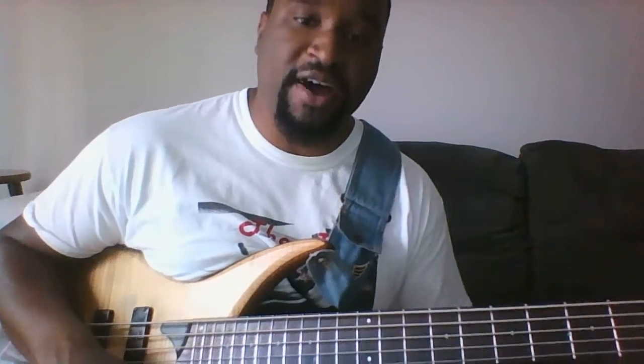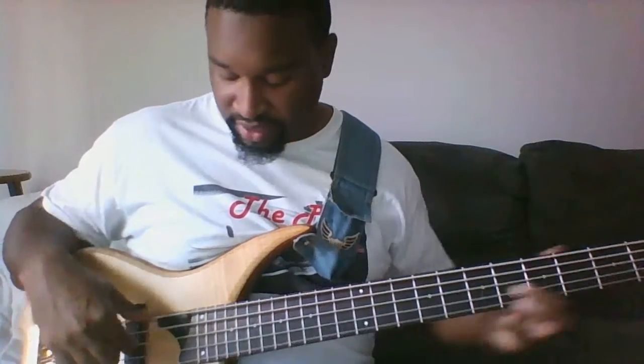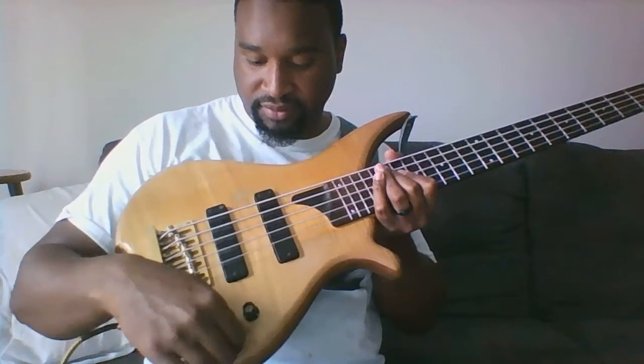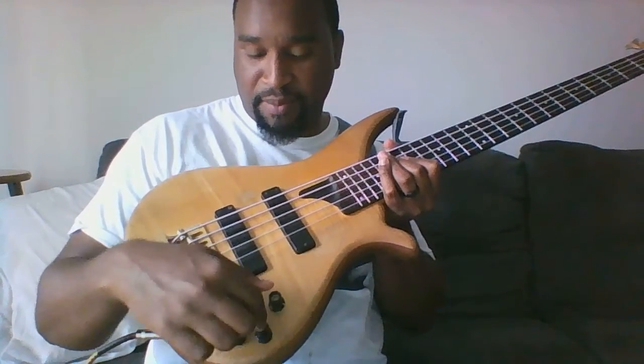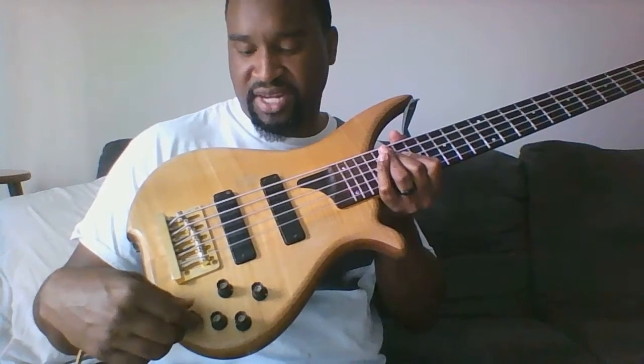Now, let's say you want a little growl to your bass. So it's not so much that you want it boom. Oh shoot, you don't want it boom, but you want a growl. What I would do, demonstrate, I'm gonna activate my bridge pickup, turn my bass volume knob off, turn my treble at half, a little more than half, and your volume can be all the way up.